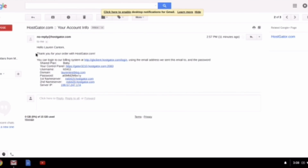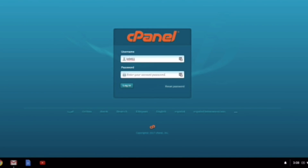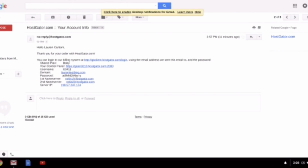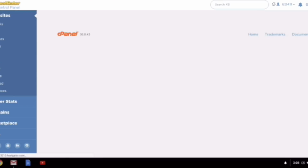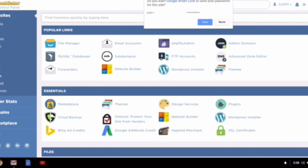So this is an example of one of these account information emails and what you will be receiving. It'll look something like this. So right here where it says Control Panel, you can just click this link and open this in a new tab. And then you can copy and paste your username, and we're going to paste that in just a second here. And then just go ahead and copy your password. And we'll paste that in as well. All right, and now that we're logged in, this is what you are going to see.